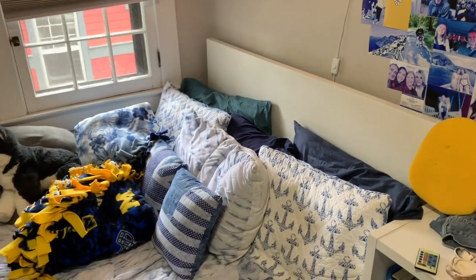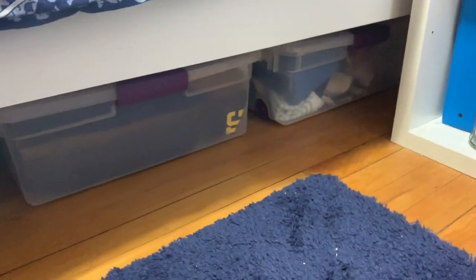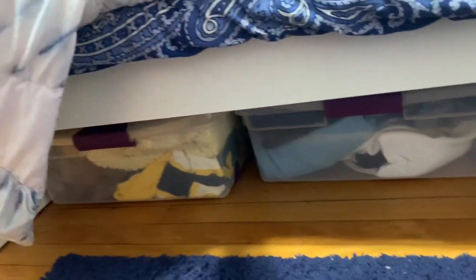Under my bed, I got these thin boxes, I think also from Target, and that really helped to store a lot of things. I kept sweaters and sweatshirts and game day apparel as well as business apparel under there, and then all the bedding is the same from my last room tour, which I'll link in a card here.